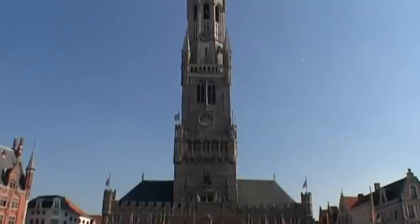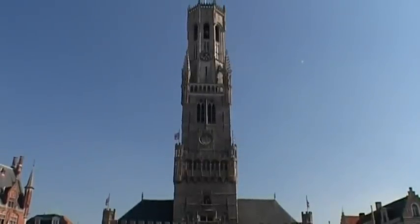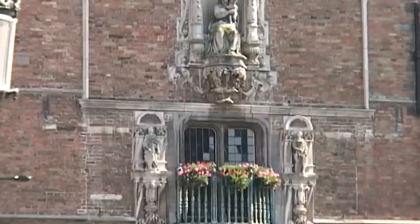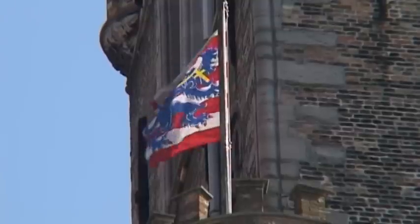The 83-meter-high belfry towering over the square is the Belfort. It's the most famous landmark of the city, and of course, it also operates as an observatory. The charter defining the city's rights and privileges, including its right to free trade, were kept here. Now they're safeguarded at the town hall.